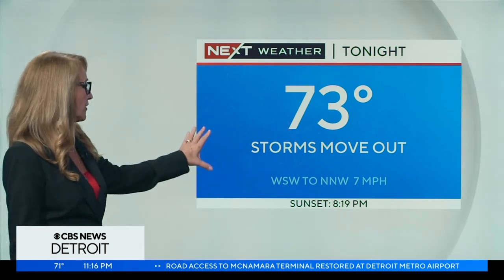73 degrees for our low tonight. We're going to see those storms moving out. And then for Friday, 82 degrees for the high. Clouds slightly decreasing throughout the day. We are going to see mostly cloudy conditions. And again, here's a look at the radar. We're seeing those stormy conditions moving off to the east. Still going to see rain for another hour or two.